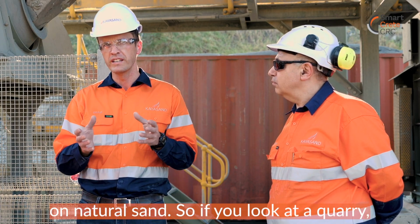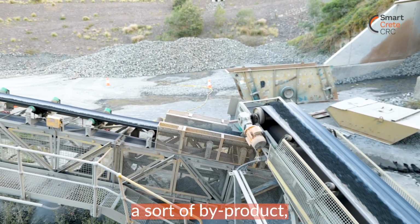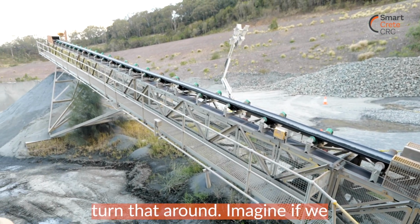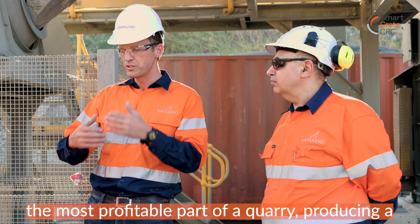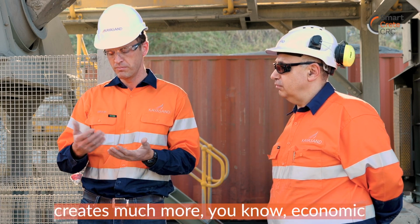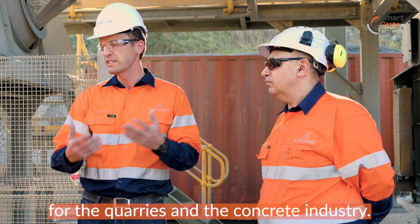So if you look at a quarry, traditionally crusher dust is seen as a sort of byproduct that you make as part of the crushing process. What we want to do is turn that around. Imagine if we could get to the point where crusher dust became the most profitable part of a quarry. You're producing a premium product that enables more sustainable building materials and creates much more economic and sustainability benefits for the quarries and the concrete industry.